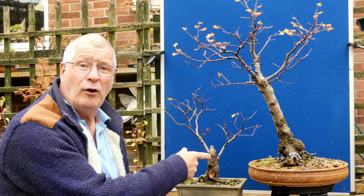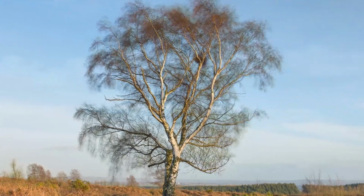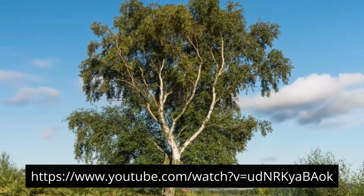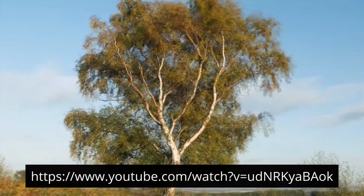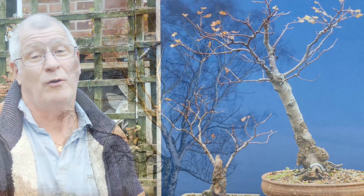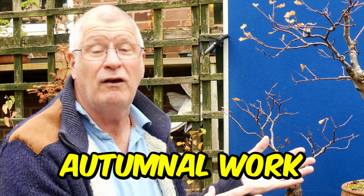So let's crack on and have a look at the silver birch, which for anyone who knows the UK is a bit of a speciality. We like our silver birches. They can be a bit of a pain, branches die, and sometimes you just have a year where you don't quite get the growth you expected. We're going to have a look at 3, 4, 5 of my silver birches and have a look at, 1, what we're going to do in autumn, and 2, give you an idea of what's gone on before with a few of them and what's going to go ahead in the future for 2025.